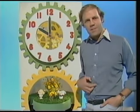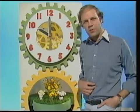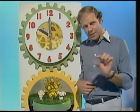Flowers under the clock today. The sort of flowers that you find this time of the year growing in fields and hedgerows and gardens and even pushing their way up through the cracks in pavements.